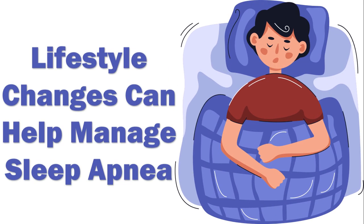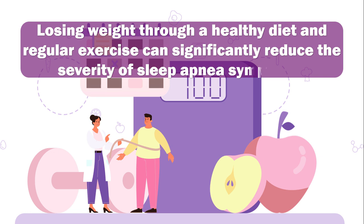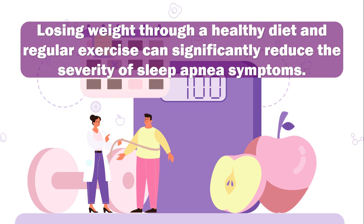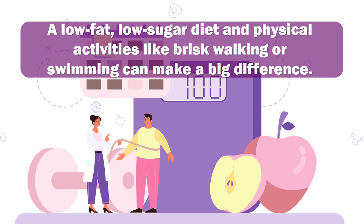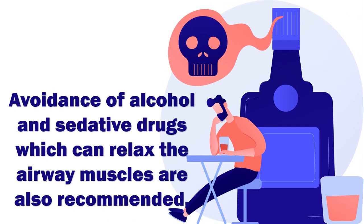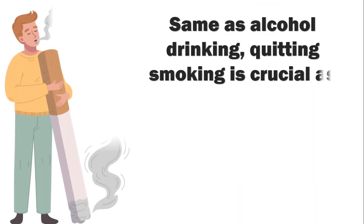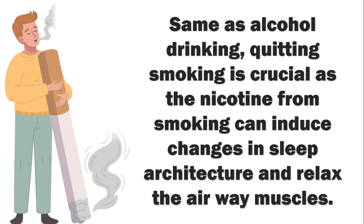Lifestyle changes can help manage sleep apnea. Losing weight through a healthy diet and regular exercise can significantly reduce the severity of sleep apnea symptoms. A low-fat, low-sugar diet and physical activities like brisk walking or swimming can make a big difference. Avoidance of alcohol and sedative drugs, which can relax the airway muscles, is also recommended. Same as alcohol drinking, quitting smoking is crucial, as the nicotine from smoking can induce changes in sleep architecture and relax the airway muscles.